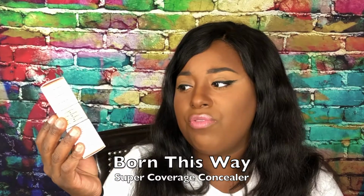I also picked up the Born This Way Super Coverage Concealer, and I messed up with this one. When I was online, I was so ready to choose Mocha, and then for some reason I did some researching, and it wasn't really showing me the results that I ultimately needed in order to choose the right shade. So I ended up deciding to go with Sand. I don't think that Sand is the right color for me. I think it's too light. I think the Mocha was the correct one, but for some reason I got swayed onto something else.